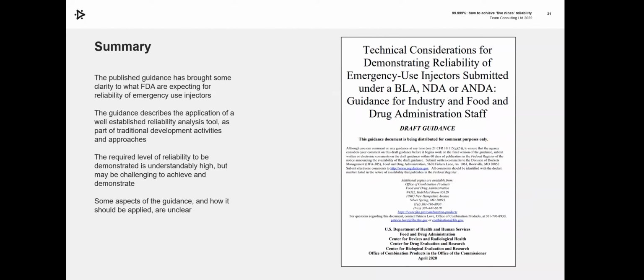In summary, the guidance has brought some clarity, I think that's fair to say, as to what FDA are expecting from these kind of products, and it describes application of well-established tools as part of traditional development activities and approaches. The required level of reliability is high, and that's understandable given the nature of the product, but it may be challenging, depending on the product, to achieve and also to demonstrate. And I'd certainly think fair to say that some aspects of the guidance and how it should be applied are unclear.